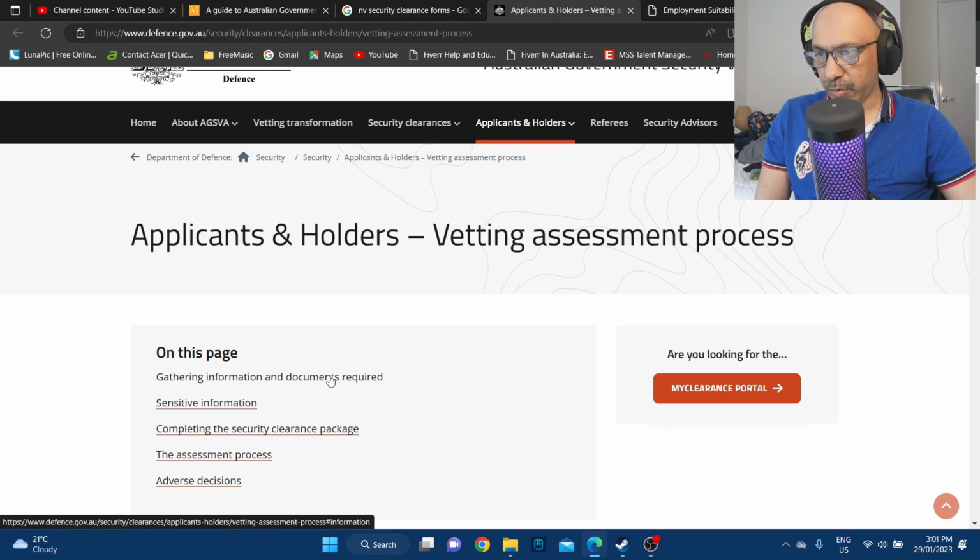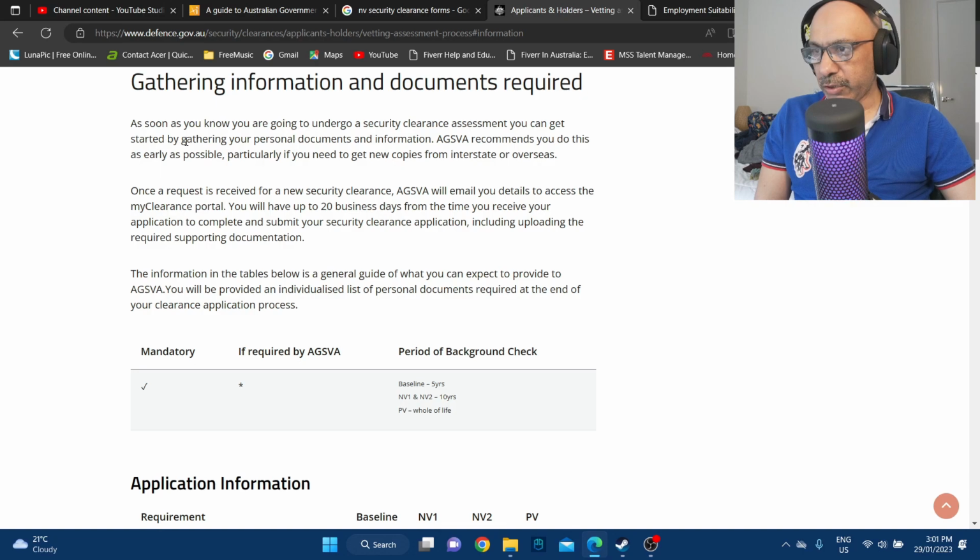Gathering information and documents required. Okay, let's read this. As soon as you know you are going to undergo a security clearance assessment, you can get started by gathering your personal documents and information. AGSVA recommends you do this as early as possible, particularly if you need to get new copies from interstate or overseas. Once a request is received for a new security clearance, AGSVA will email you details to access the My Clearance portal. You will have up to 20 business days from the time you receive your application to complete and submit your security clearance application, including uploading the required supporting documentation.